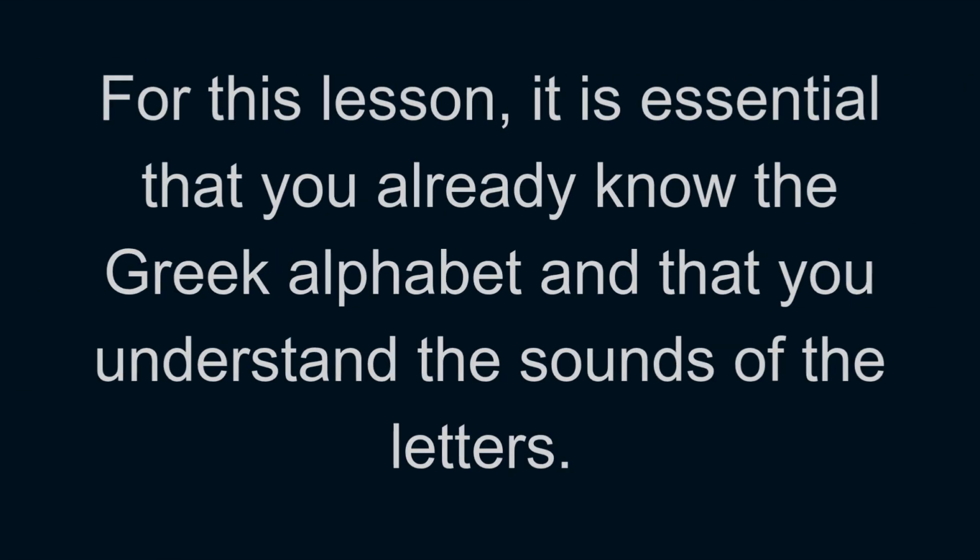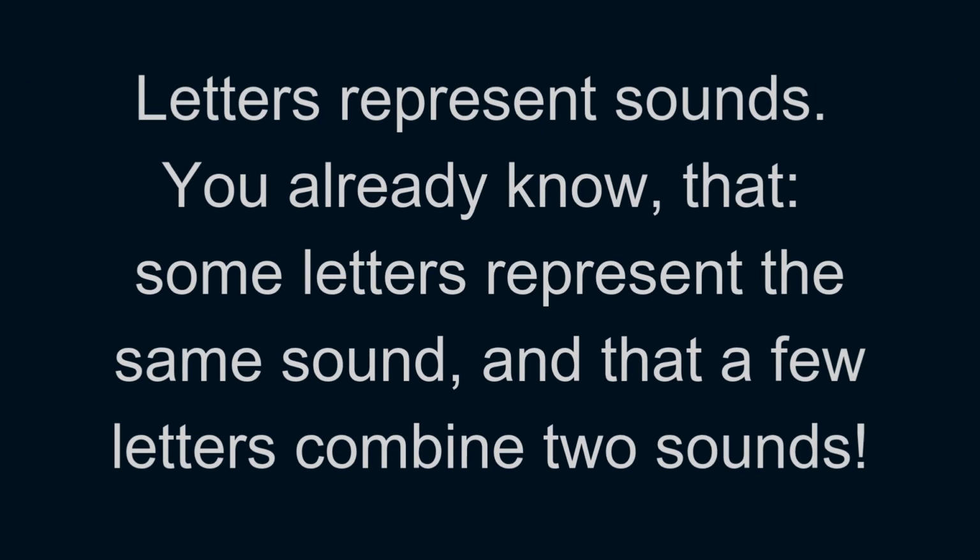For this lesson, it is essential that you already know the Greek alphabet and that you understand the sounds of the letters. Letters represent sounds. You already know that some letters represent the same sound and that a few letters combine two sounds.